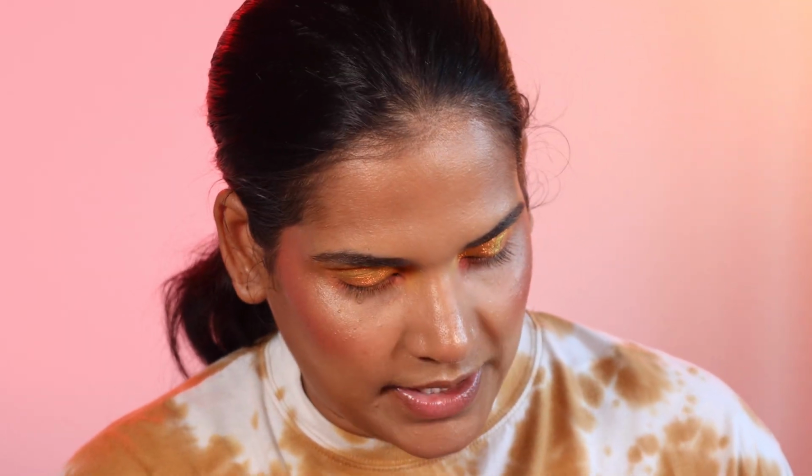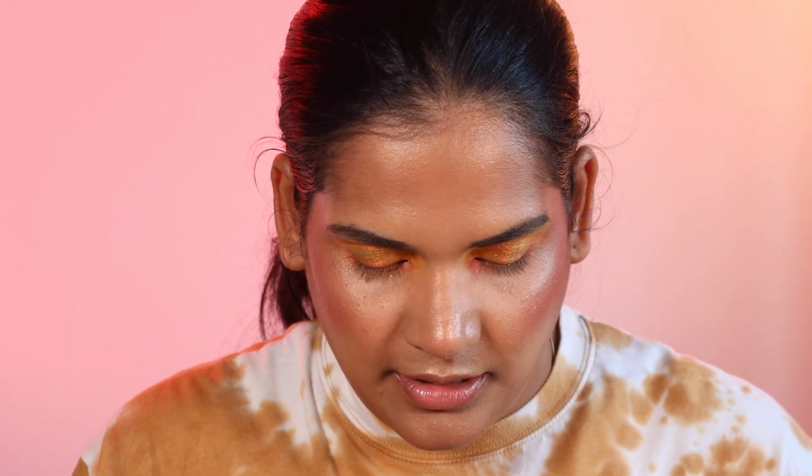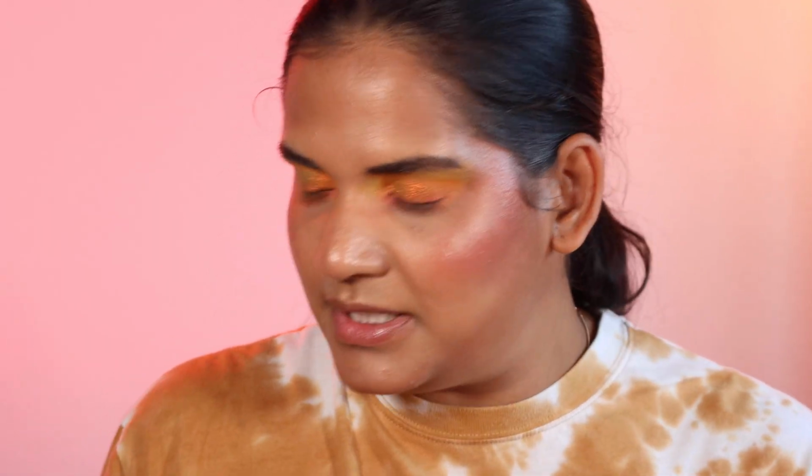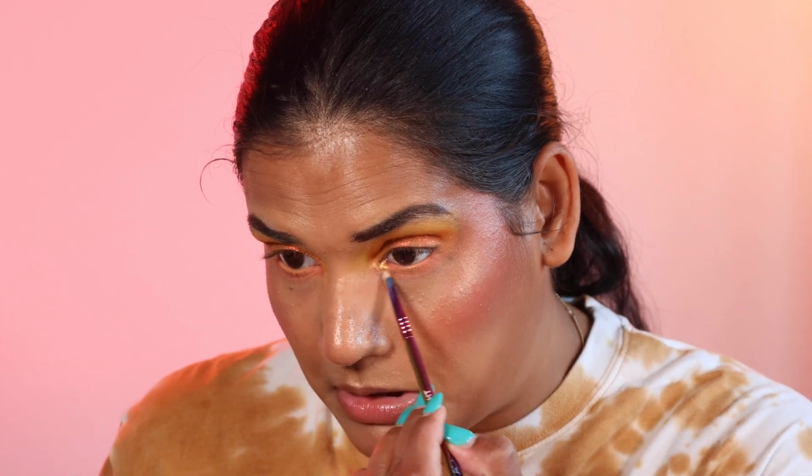And then for an inner corner shade, I think I'll use Halo. It's a really pretty orangey green shifting metallic shade. I think this is a multi-chrome. Okay, so it's kind of a simple look, but I think it's so pretty and impactful. So I'm going to finish up my makeup and I will be right back to show you guys the finished look and tell you a little bit about what's on my face today.